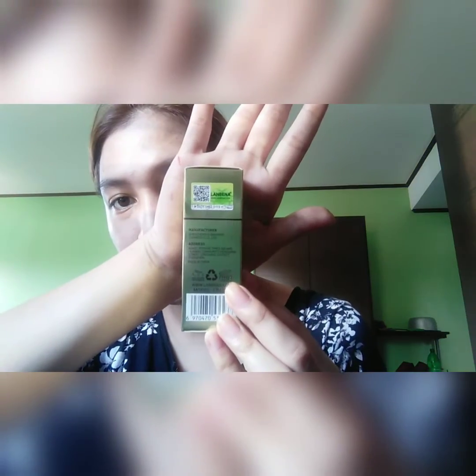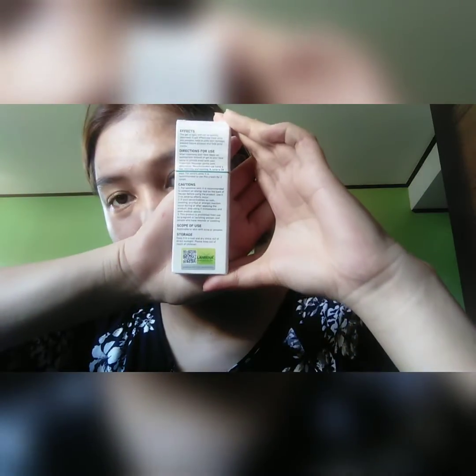it's authentic, guys. I already scanned the code. This. And yes, lumabas naman siya in real and this. So let's see if my improvements of face ko. Now I didn't use anything like cream or just natural lang. Dami kong scar, no? Yes.